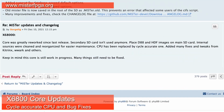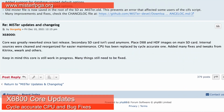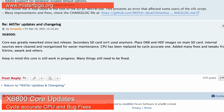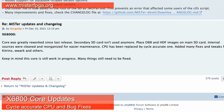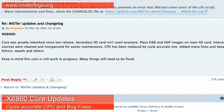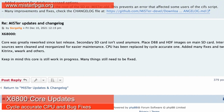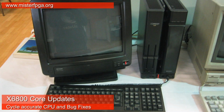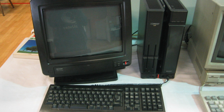The X68000 core has had a lot of work done to it. A secondary SD card is no longer required. This should greatly increase its usability. A cycle-accurate CPU core replaced the previous one, and there's been behind-the-scenes changes like cleaning up and reorganizing the source code. I've yet to try the X68000 core, but when the holidays are over, I plan to take a deep dive into that core. The arcade ports on that computer were simply incredible.